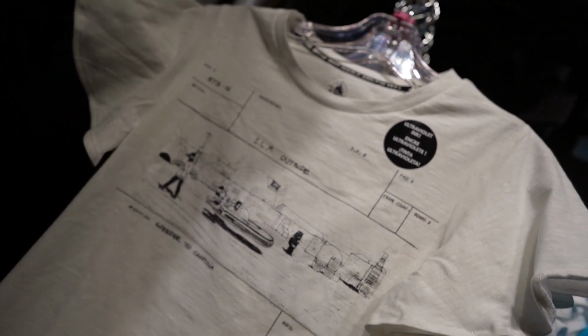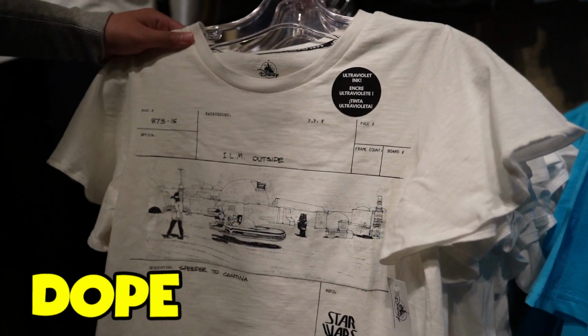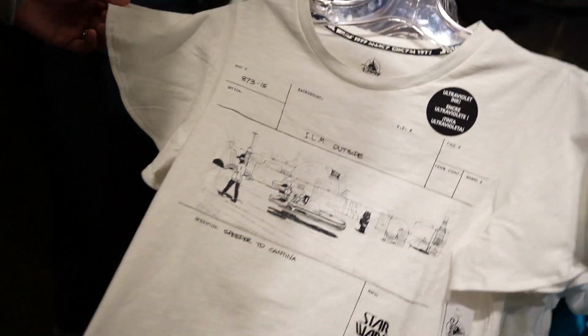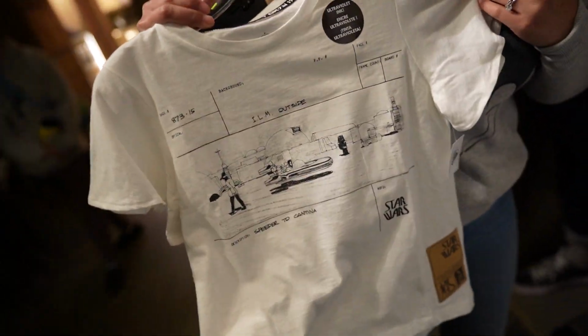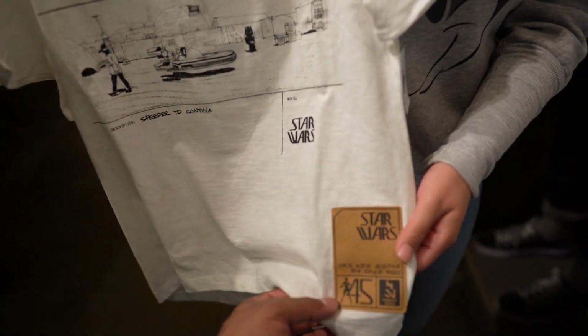Okay, what? This shirt is sick. Yes. Oh my gosh, you guys, this is ultraviolet ink on here. So that's dope. Okay, forget that, I'm just geeking out because it's a cutout film scene. That's so cool, with the description and the shot number. And it's not for the guys. What the heck? I'm so jelly. This is so cool. I love this Star Wars patch on the side right here. That's for the collection.